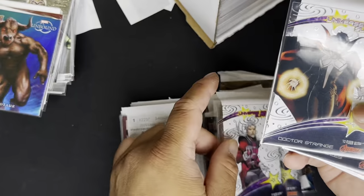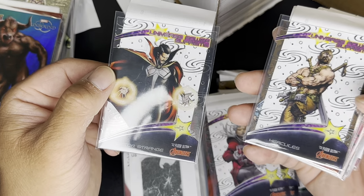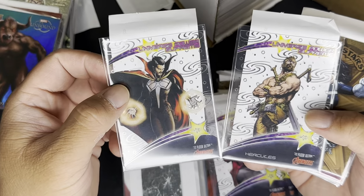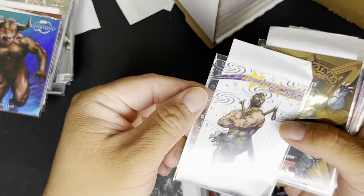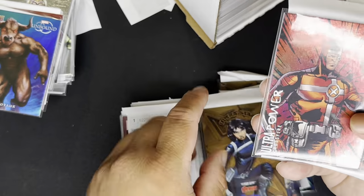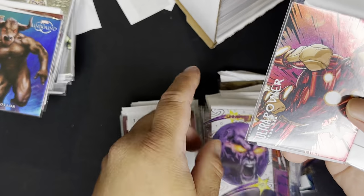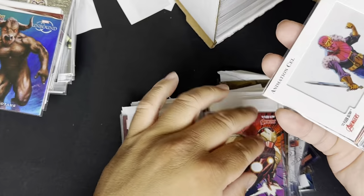Collector. Of course, I'm going to show you guys these cards again when I do an episode for the checklist for these cards, and it'll be in order so that you guys can see whatever cards you're missing. But right now I'm just going through the entire lot. We got Hercules, then we have another gold star, Quake, Ultra Power, Crossfire, got the Living Planet Ego. They really didn't do any order for this, so we got Iron Man, Ultra Power.